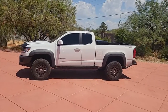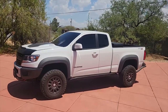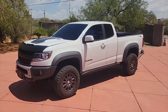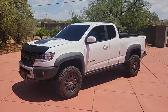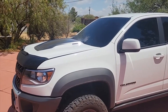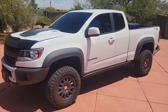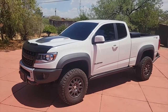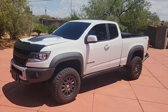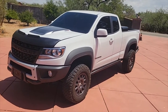It's a 2022 Chevrolet Colorado ZR2 Bison Edition, white with the extended cab, obviously four-wheel drive. It has the 2.8-liter Duramax diesel motor with a six-speed automatic transmission. I've owned it for about 2 weeks now. It had 5,800 miles when I bought it, and I had it shipped to Arizona from Florida. I've driven it about 650 miles, about a tank and a little bit.